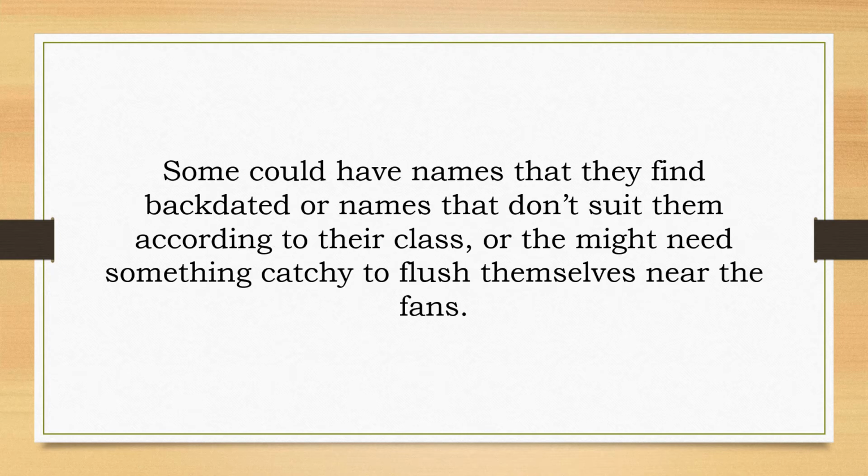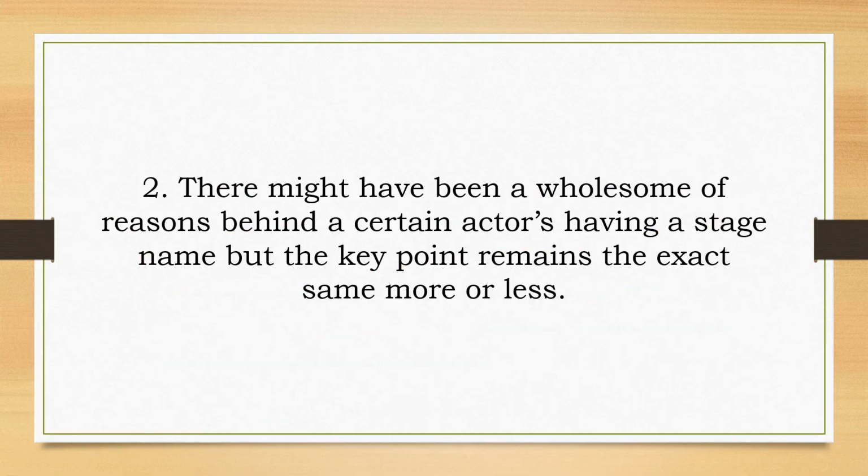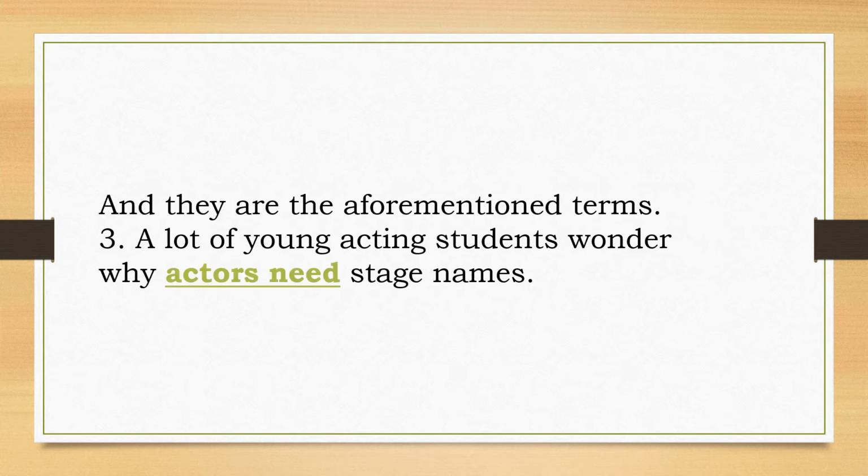Some could have names that they find outdated or names that don't suit them according to their class, or they might need something catchy to attract the fans. In such cases, out of pride or for a business reason or for some conduct of a certain actor, either they give themselves a stage name or it will be given by friends or a group and later gets popular in that name. 2. There might have been a whole sum of reasons behind a certain actor's having a stage name, but the key point remains more or less the same. And they are the aforementioned terms.